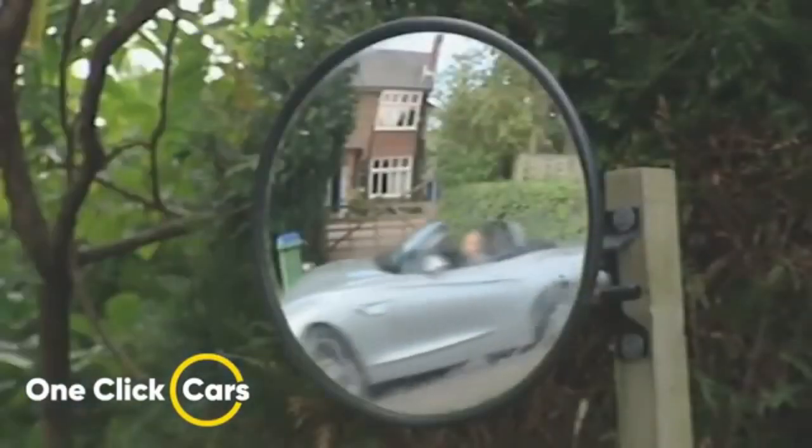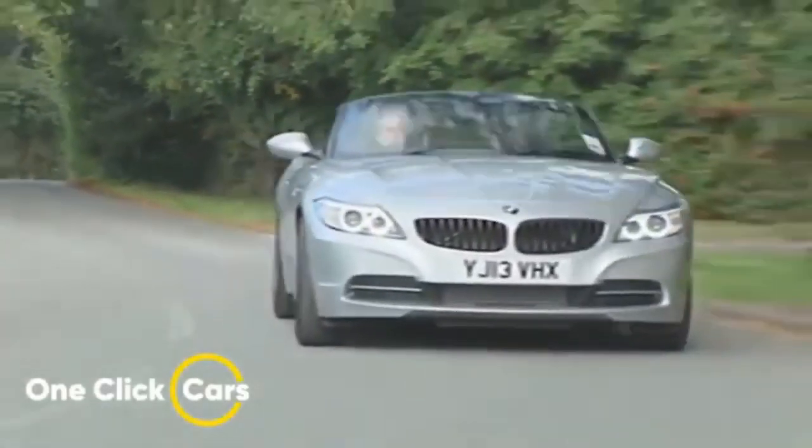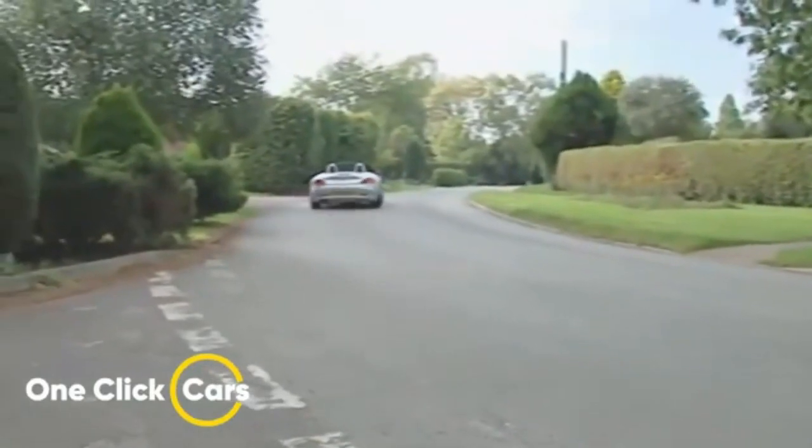These days, even barnstorming sports cars need to keep running costs in check while treating the environment with kid gloves. The Z4 does a better job of this than you'd credit for a car in such a lofty performance bracket, mainly thanks to BMW's Efficient Dynamics program.